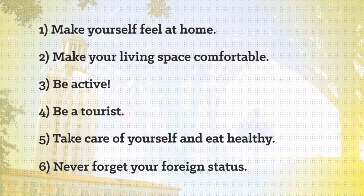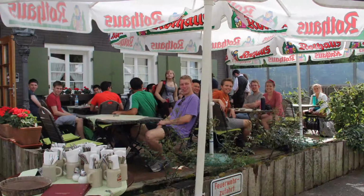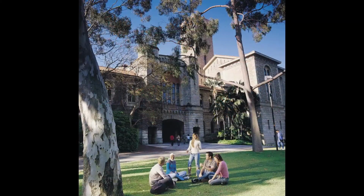Finally, never forget your foreign status. While you may try your hardest to integrate into your new culture, make sure to always keep things in perspective and realize you are ultimately a prolonged guest in your new community. Rather than thinking about it as a transition to a new culture, consider your study abroad experience as a wonderful addition to your own personal culture.